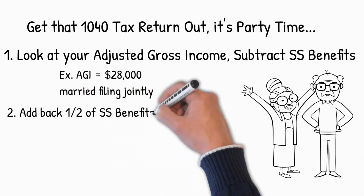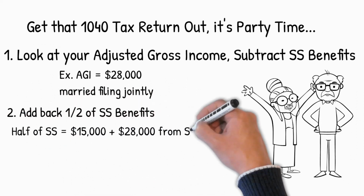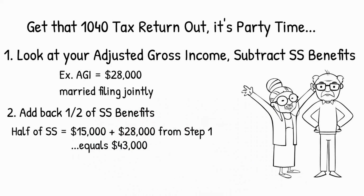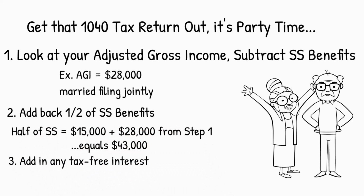Step 2, add back in half of your Social Security benefits. So Jerry and Ginny received $30,000 in benefits, so we add half of that, or $15,000, to the adjusted gross income. Tacking that on to the $28,000 from step 1, we have $43,000. Now add in any tax-free interest to this total. So that could be interest from municipal bonds, for instance. Okay, so here we'll say there's $1,000 for that. So Jerry and Ginny's total provisional income is now $44,000.